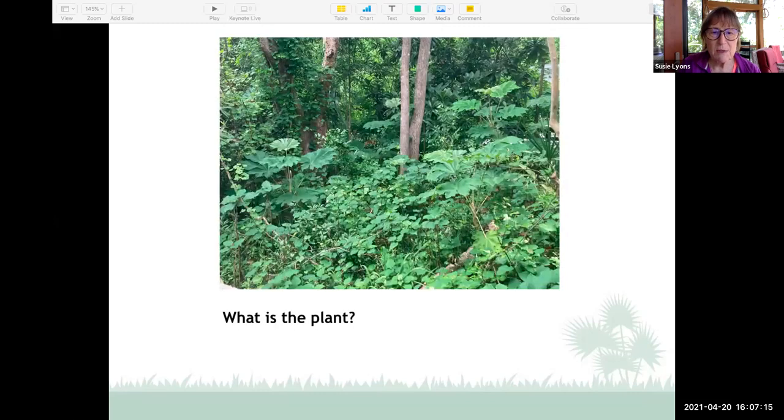So does anybody know what this plant is? Can you ID it? I don't think it's a rice paper plant. And I went to Garden Answers and couldn't ID it. But it's growing like crazy in my neighbor's yard, and now it's in my yard. So just keep it in mind if anybody feels like doing a plant ID on it. Feel free.